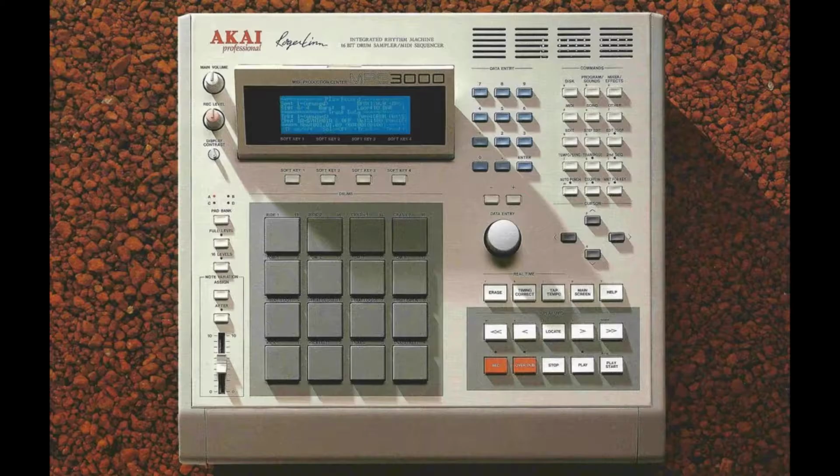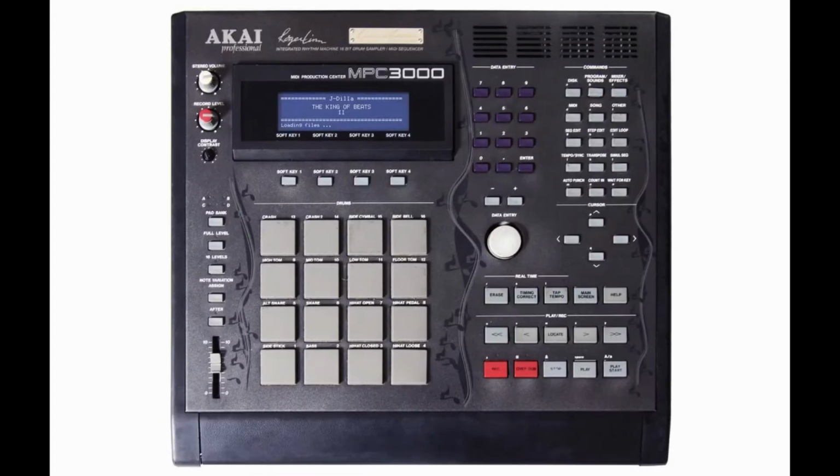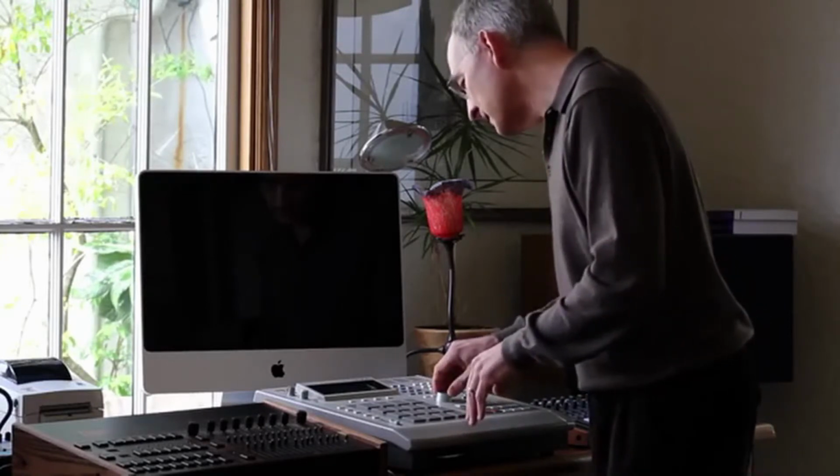Now the history of the MPC 3000, which we're going to talk about right now. I found this pretty interesting in the article, because it states that in 1980, Roger Linn designed and released the world's first drum machine that used samples, called the LM-1, under his own company, Linn Electronics, with then partner Alex Moffett. I don't know if I'm saying their name right.